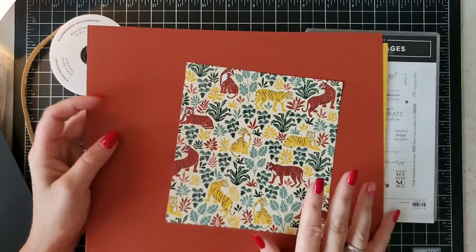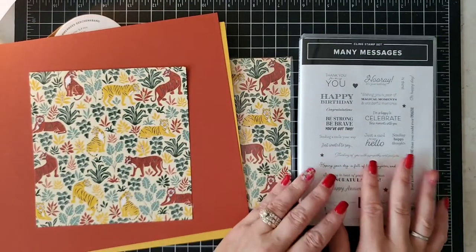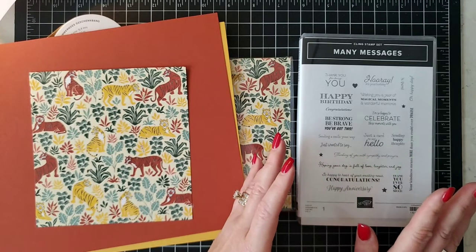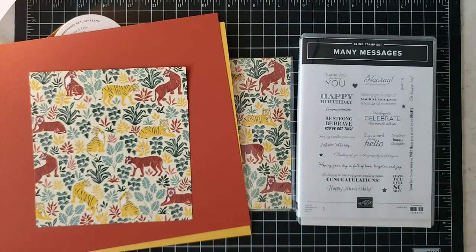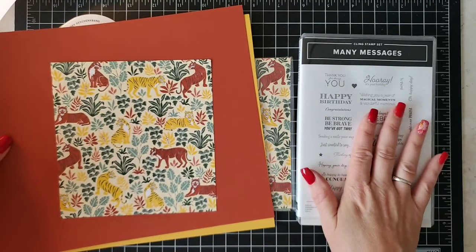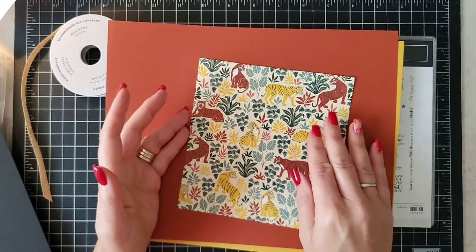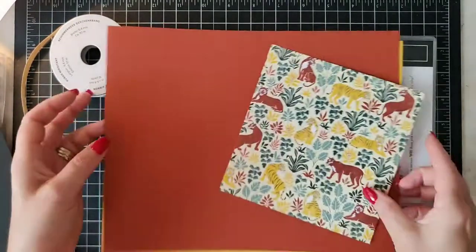So this project works really well if you have a favorite sentiment stamp set. You could pretty much use any stamp set that has sentiments. You'll see in some of my projects later, different stamp sets that I used. But really we're just using the stamp set for the sentiments, not for the images, because the image is going to be provided by the designer series paper.